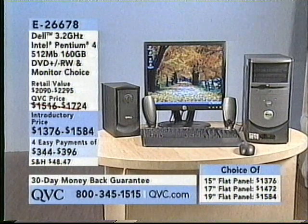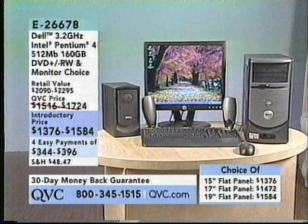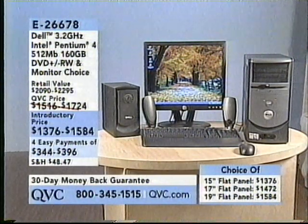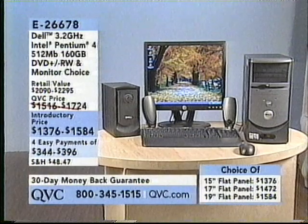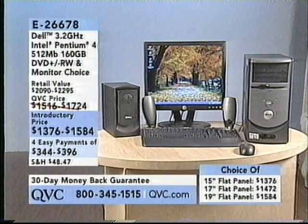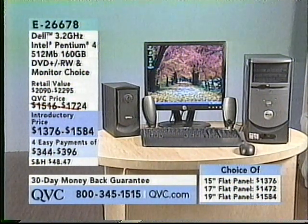If you want the 15-inch flat panel monitor, $1,376 or 4 easy payments of $344. The 17-inch flat panel is an introductory price of $1,472 or 4 payments of $368. The 19-inch flat panel, $1,584 or $396, and Dell backs that up. That's our fastest, most powerful computer in the show.